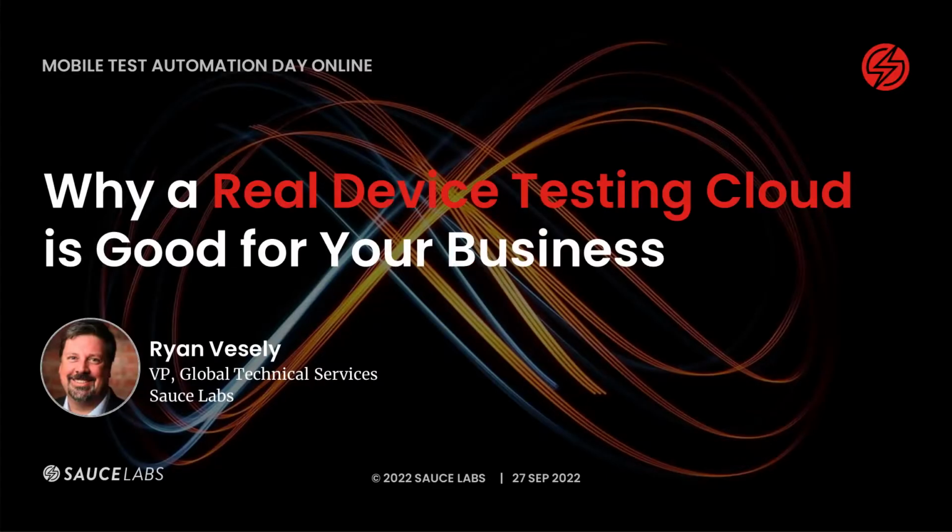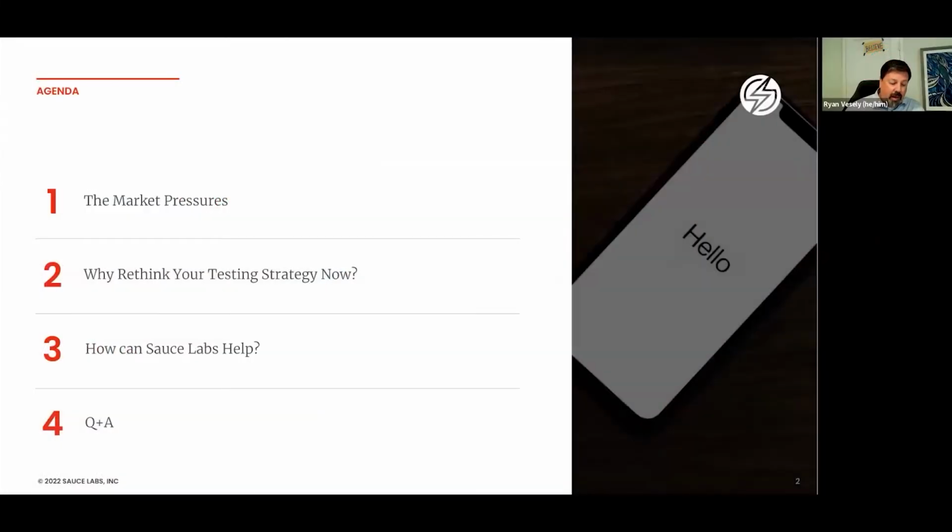This session is going to look a little bit different. We're going to look more at the strategy behind how a real device testing cloud can really help enhance your business. So it's more of the strategy that goes into how you want to organize the things that come together. With that, I want to make sure that we're all on the same page as to some of the reasons why we've made the decisions that we've made.